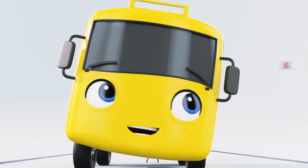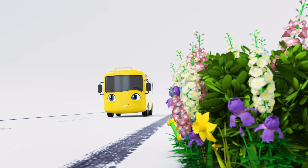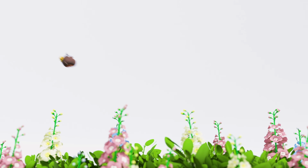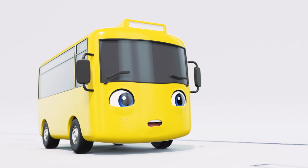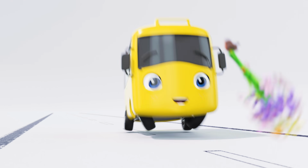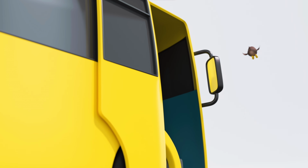Oh, hello, little Robin. Robin has come to help Buster look for more presents for his mom. Oh, I think Robin has spotted something. What is it, Robin? Oh, a beautiful bunch of flowers! Great job, Robin! I wonder what else Buster could give to his mommy.